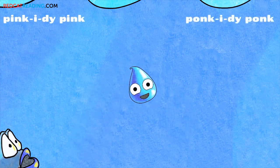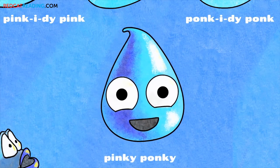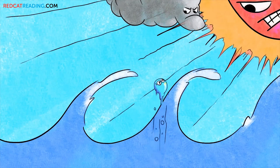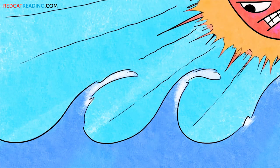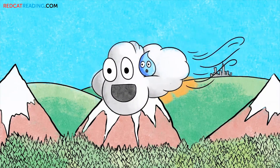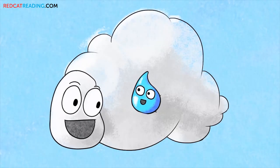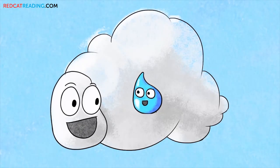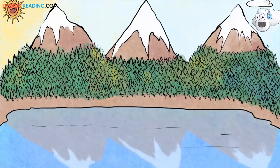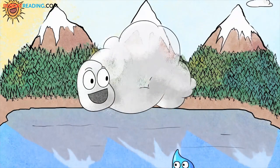Pinkity pink, ponkity punk. Here comes a pinky punky water drop. The clouds were high, the sun was hot. Up went the pinky punky water drop, and he rode right through the sky. The kind white cloud by his side. Then he saw it home at last.